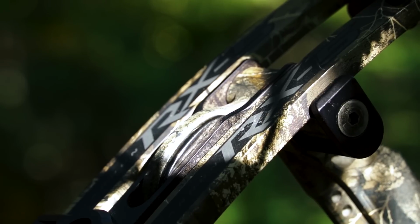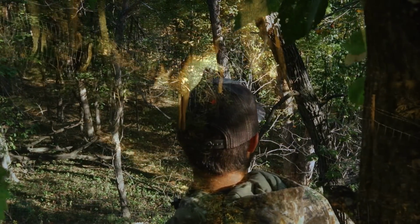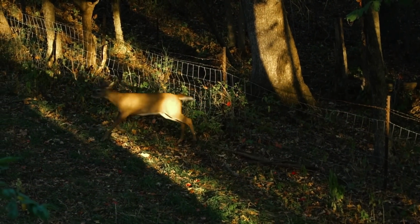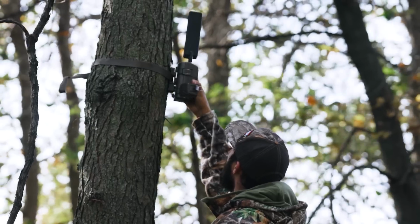Just a load of does in here, you guys. But overall, just a really fun morning. I mean, I can't remember the temps being this low in October for quite some time, but I think we got a rain coming, some cooler weather on Thursday, so.